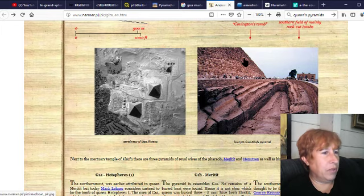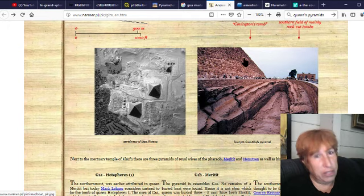There were 3 pyramids, and then there were 6, and then there were 9. Yeah, it sounds like some kind of children's story, doesn't it? And then the mastabas came. Yeah, I don't know. I agree with you. Yes, yes.